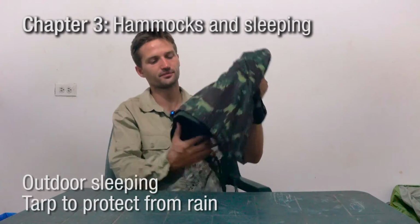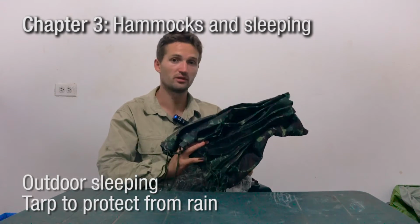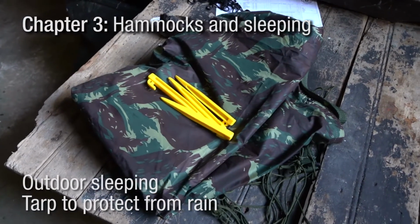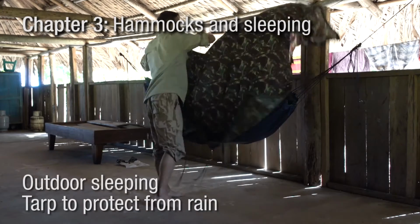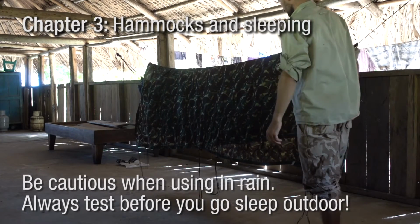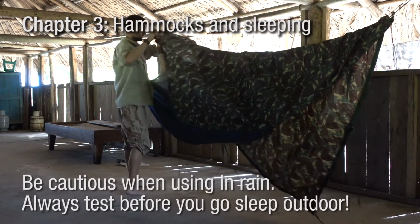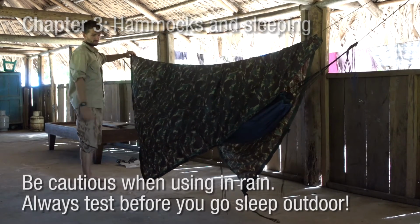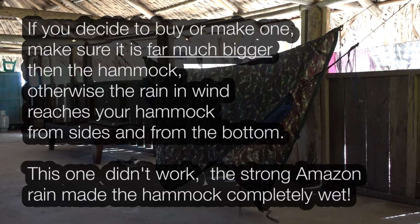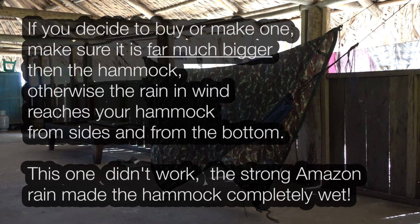A cover for a hammock for the jungle. You can just put it over. It's practical, but only in the rainy season. I was there in the dry season. I didn't have to use it. And it's only useful when you go to some survivor course. If you sleep in a posada, again, you don't need it. Impractical.